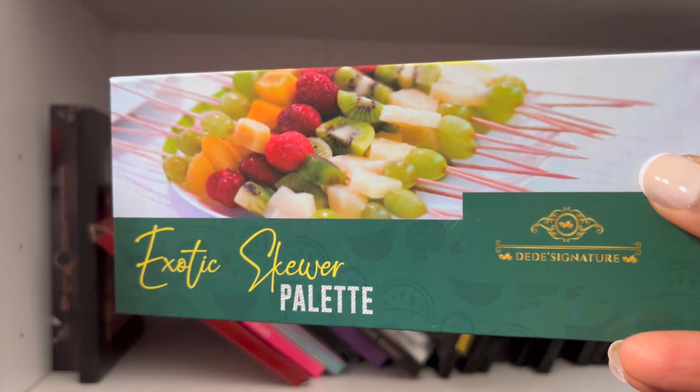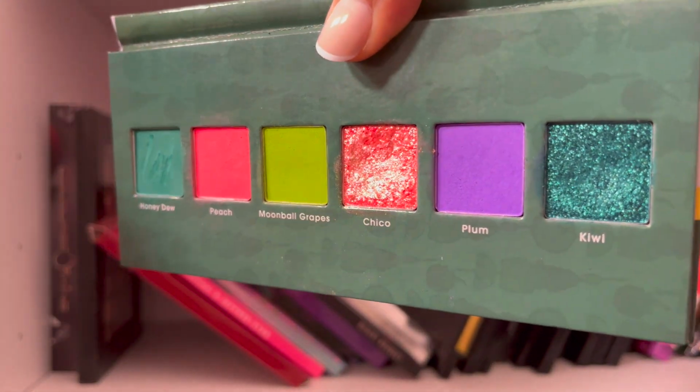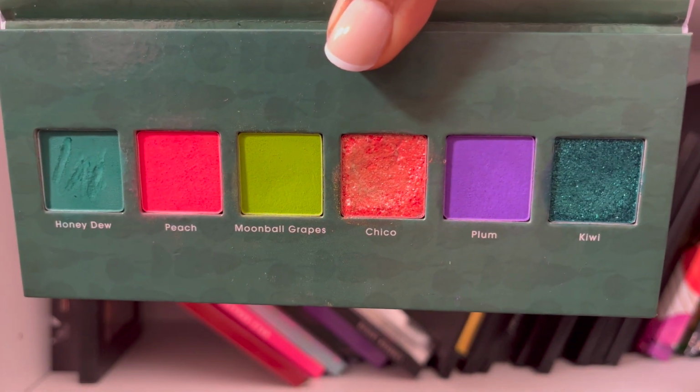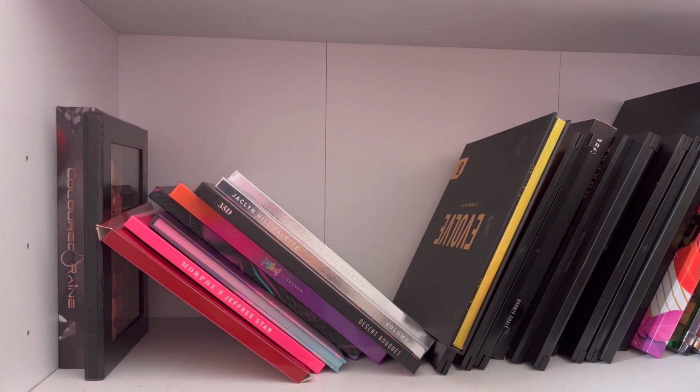This one is Exotic Skewer. It looks like this. Very pretty as well. Those green tones are absolutely gorgeous. Absolutely gorgeous. So I'm keeping this one. Yeah, I'm keeping this one.